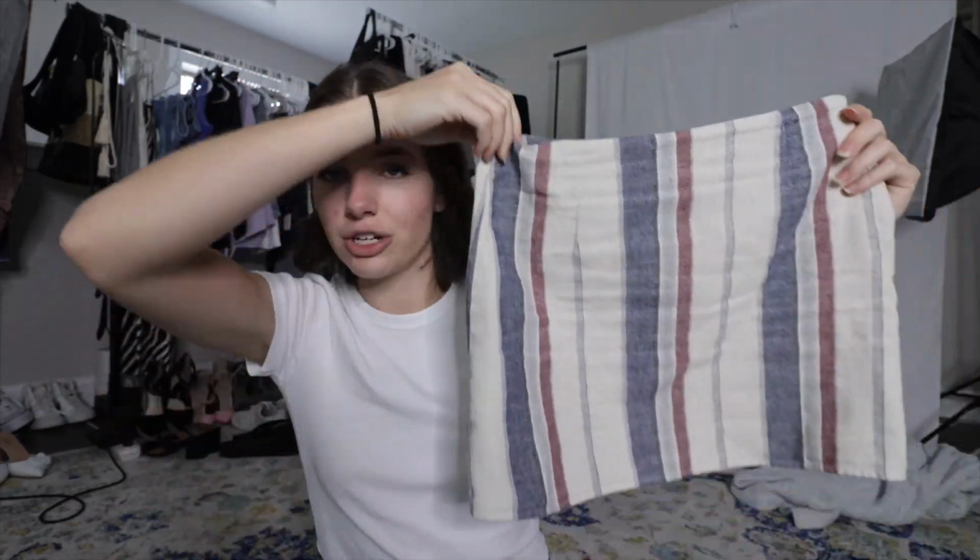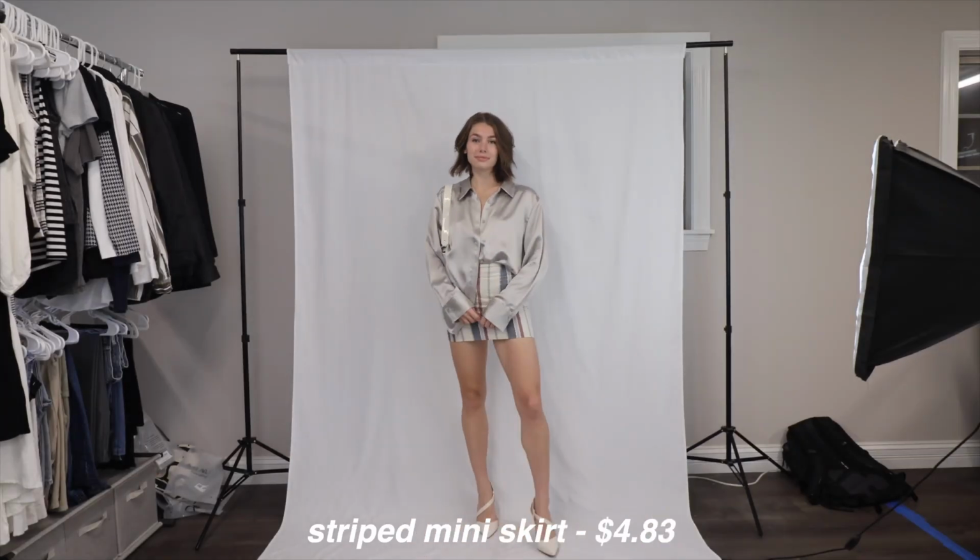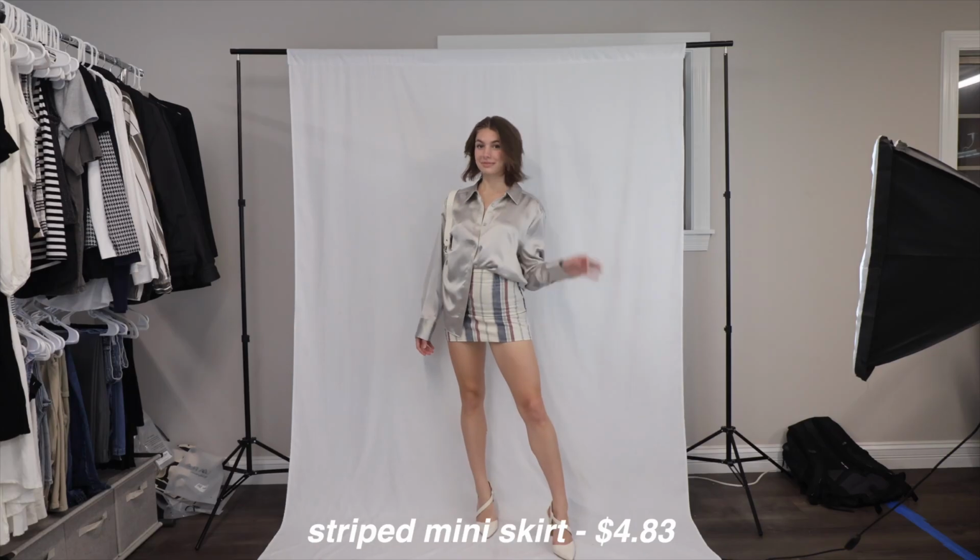And again, I don't think it's real linen, but it has that linen texture. I love the stripes. I love that it incorporates a little bit of color and it fits me so phenomenally. This was $5 also. Everything was pretty much $5 from Goodwill. Okay, and then I got two basic tanks.